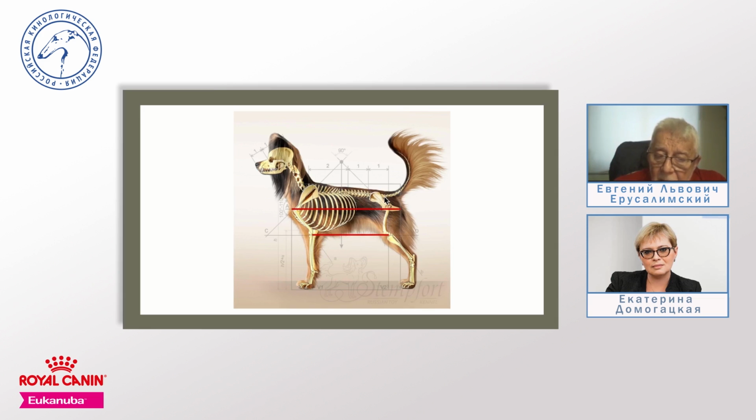And this is very important to withstand overbuild. I mean, when the rump is higher than the withers. These two horizontal lines block this negative phenomenon. You can see that the upper arm and upper thigh, with their ends, lie on these lines.